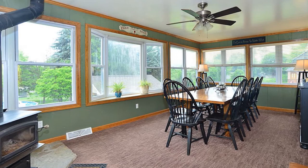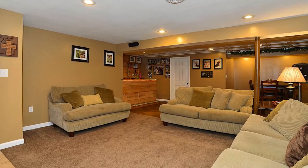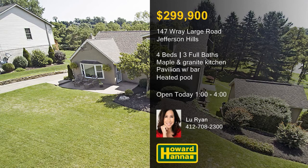Two new electric hot water tanks serve three newer bathrooms, fitted with granite counters and custom tiled showers with custom doors. The game room offers a bar with a granite top and footrest, and the two-car garage holds a newer kitchenette. Entertain guests in an outdoor pavilion with a granite-topped bar, electricity, and cable, beside a composite deck and a heated pool. Backyard access to Andrew Riley Memorial Park is one more advantage of this home. Open today with Lou Ryan.